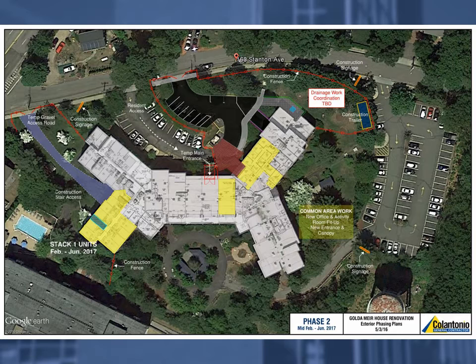And then you can see over here in February, this is actually when stack 1 begins. We're going to provide a temp access road to allow drop-offs for deliveries, and access will be through the stairwell within the building. It should be noted that we will be providing and requiring a badging system, and access to anywhere other than construction areas will be restricted.